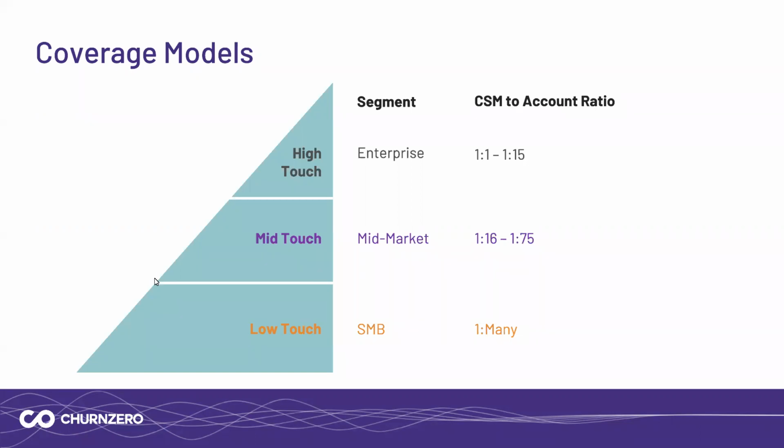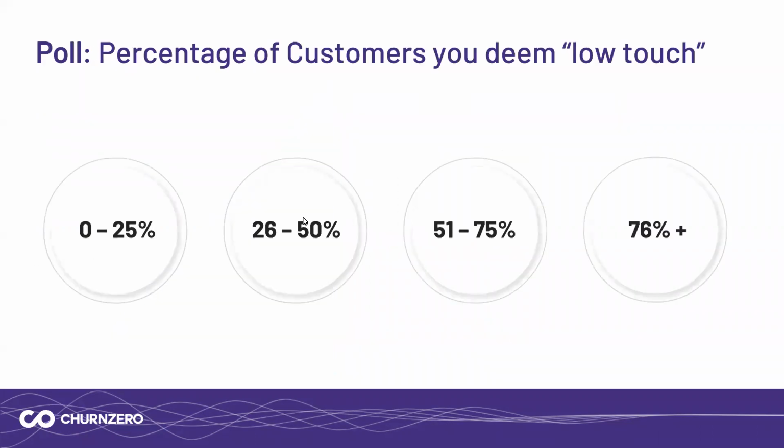So now that we have a definition of what we mean by low touch, I want to engage with the audience here with a quick poll. Would love to know for everyone in the webinar, what percentage of your customers fall into that low-touch segment today? Again, what percentage of the accounts that you're managing would you deem as low touch? We have 0 to 25%, 26 to 50%, 51 to 75%, and 76% or more.